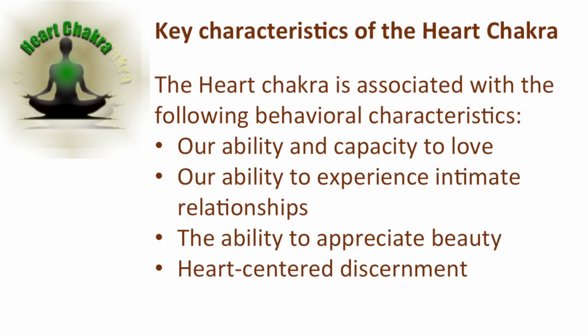It's also that when we're centered in the heart chakra, it's about a heart-centered discernment. And you know, discernment is very different than judgment. I can look at an experience and I can discern, oh, I see that experience, and this is the result I would have if I did that. I choose not to have that in my life. Now, the difference between discernment and judgment is the emotion that you put behind it.